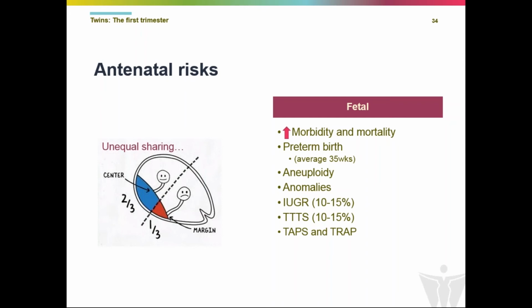There's an increased risk of aneuploidy in twins, and some of that might be due to the fact that twins are seen more commonly in women with advanced maternal age, and they're in general at a higher risk for aneuploidy, but also you're carrying two fetuses, and that in and of itself increases the overall risk to the gestation for aneuploidy. Anomalies are also seen at increased frequency, approximately 6 to 8% for the entire gestation. And monochorionic twins also have an increased risk for cardiac anomalies.